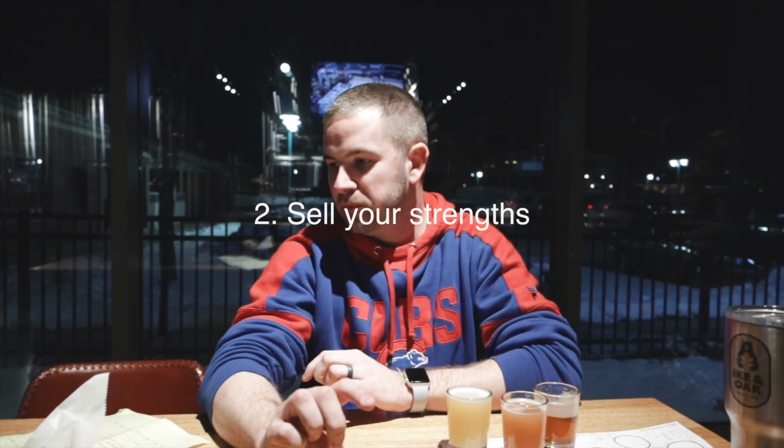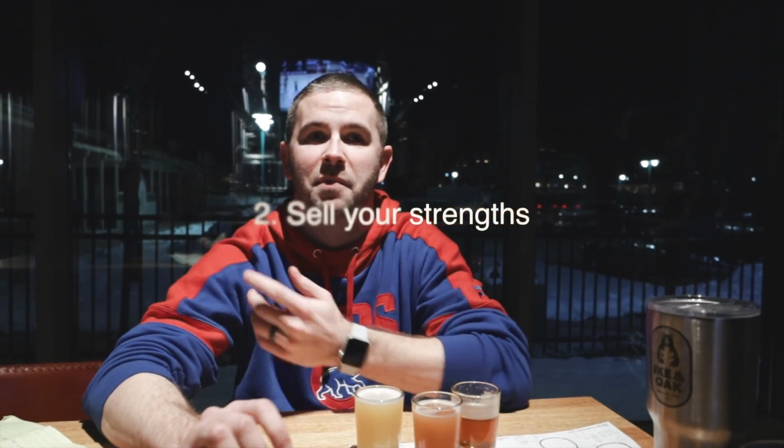Number 2, sell your strengths. Don't go in and just say, I'm the best at this or this. Provide details. When you're selling your strengths, you say, by the way, I increased revenue by 10%. Or, I brought in $3 million worth of loans. Don't just say, we increased loans. That's boring. Give the details.